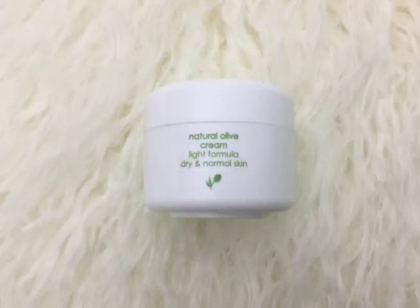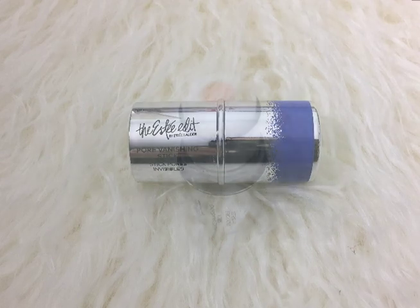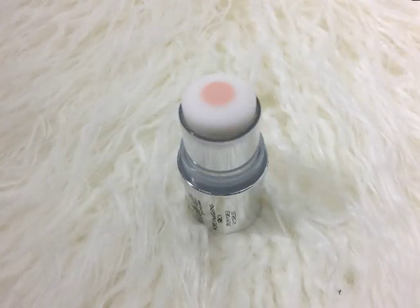But my friend, after trying this, is going to go out and buy the bigger size of it because he thought it was fantastic and it worked well for his skin type. So that's that. The next item is the Estee Edit Pore Vanishing Stick, and I really wanted to like this.